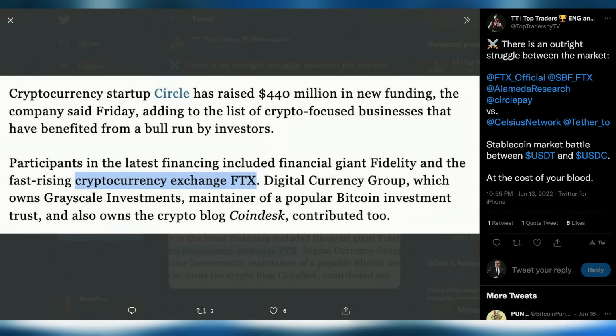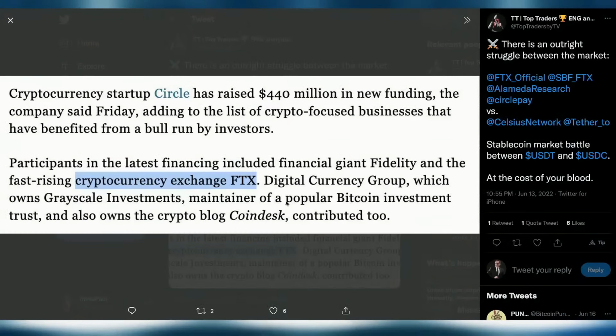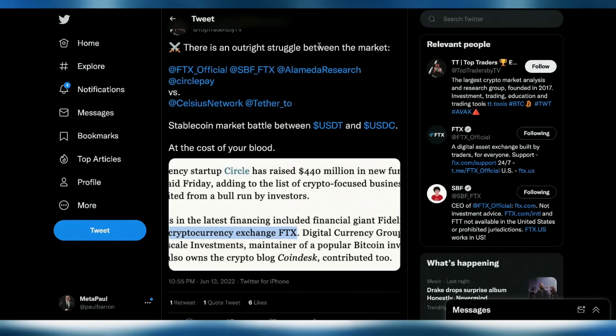Fidelity, cryptocurrency exchange FTX, Digital Currency Group. If you don't know that company, you should go check out DCG, because you'll find out quickly that they're involved in a large percentage of the industry overall. They also own Grayscale, maintaining the popular Bitcoin investment trust, and they own CoinDesk, which is all part of this component that flew into this. So when you look at that, it does look like there are struggles within the market. But this is common everyday whale moves.